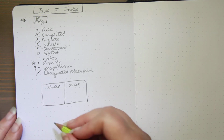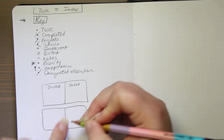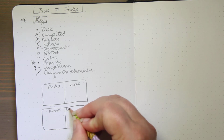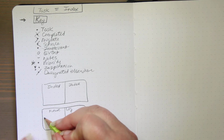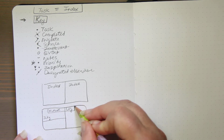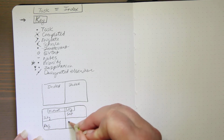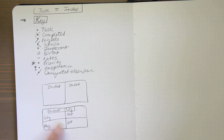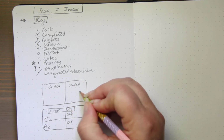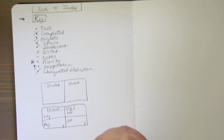Now your pages are going to consist of, and again, I'm drawing 2-page spreads, and this is the spine down the center. So this would be a future log, and you would write down the month. So July would have a section, and August would have a section, September, October, and you would write down all the things you need to do utilizing this key in your future log. And then you would put in your index future log page, say this is page 4 and 5, you would write future log 4 and 5.